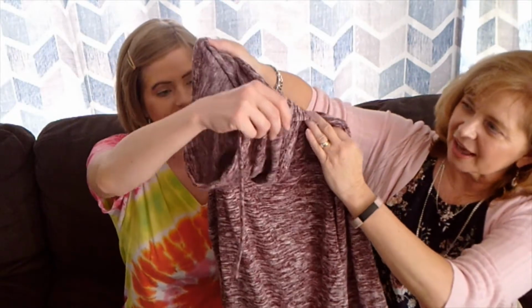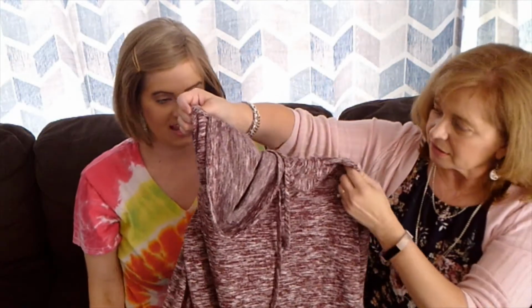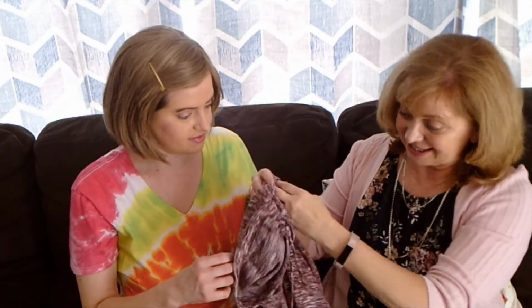It's got like a cowl neck, I guess. Oh, I love this. That is nice. That's soft. That looks like it'll be very comfy. This would be good for football games. Yes, it would be perfect, you know, sitting out there. Oh, I'm excited about that as well.